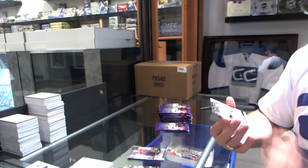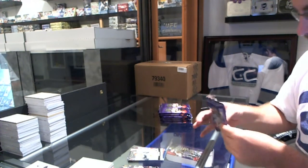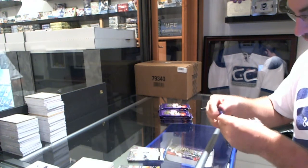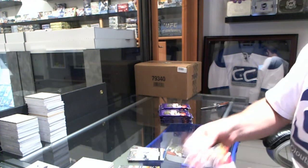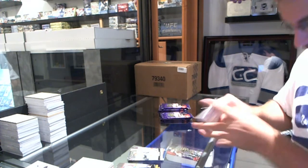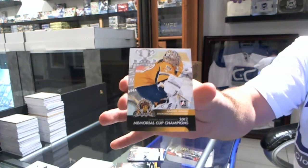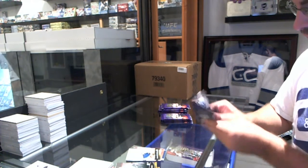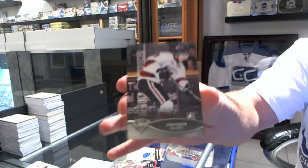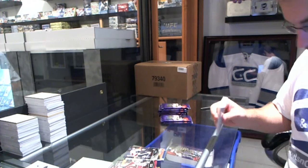We have a Mikhail Grigorenko team insert. Base. We have a Memorial Cup Champions of Gabriel Girard. A class of 2013 3D insert, Jason Dickinson. This one feels like a fatty.